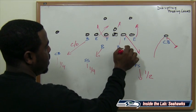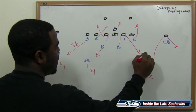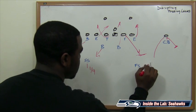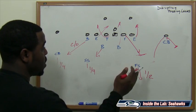And we also have the 3 technique dropping back to take away any quick pass. Hopefully he can get a hand on the football, but either way we have the strong safety squeezing down on whatever he's going to run inside.